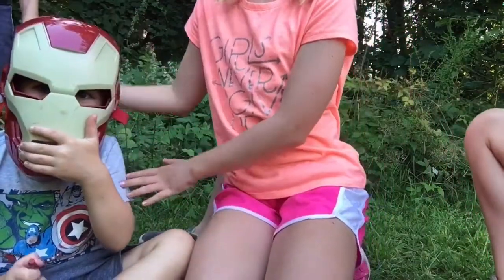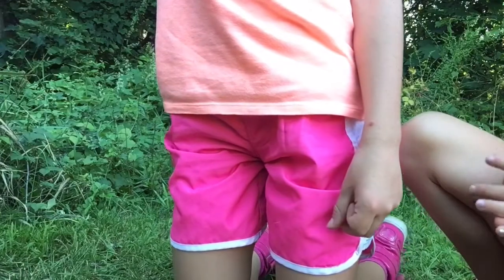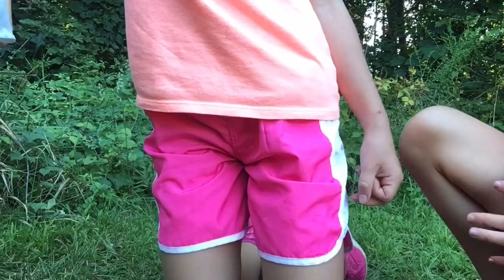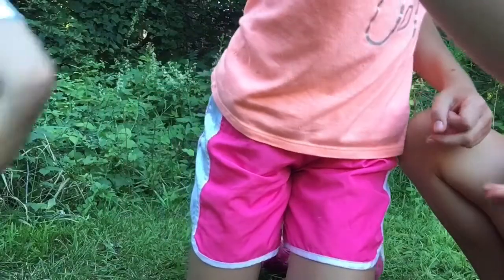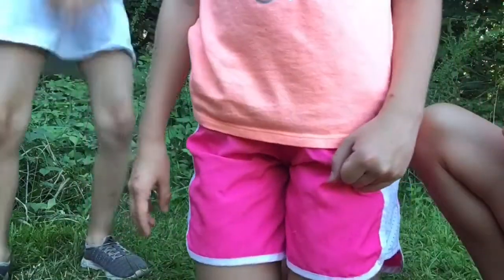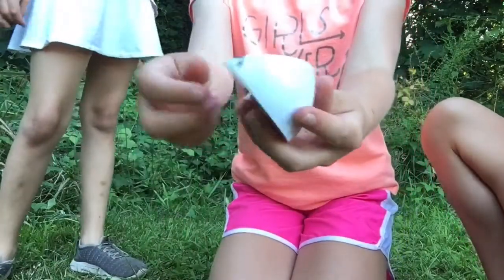BB-8, you can go over with Tyler. Okay, BB-8, you want to hand me that one? BB-8, can you hand me the surprise? Thank you, BB-8. So he indeed got another caramel syrup. That's awesome. And now we are going to be opening the last and final one for this ball, and that is this one.